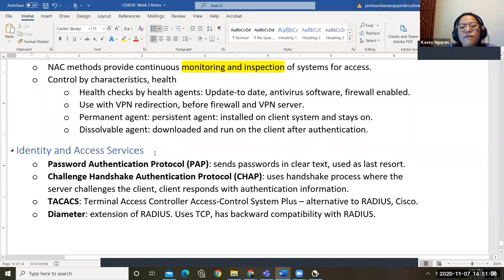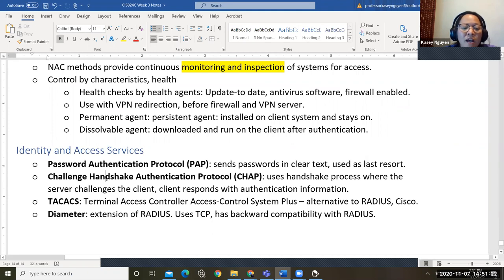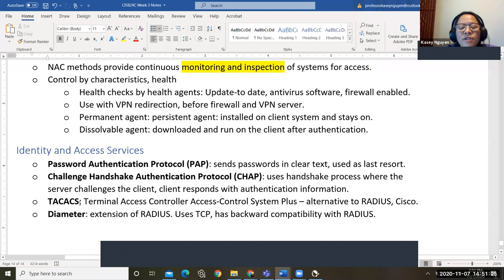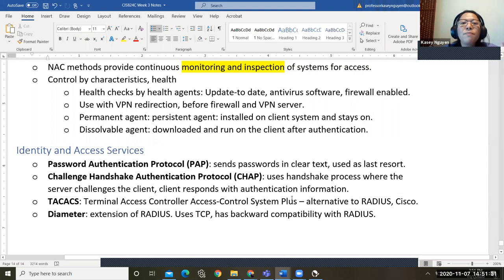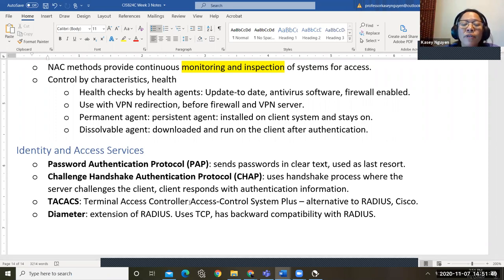For the identity and access services, that comes back to really the control for security. So when you're using PAP, it's password-based authentication, or you can use challenge handshake, which is CHAP, very commonly used in Microsoft. TACACS is often used with RADIUS servers or in terminal-based access, like if you ever go to an airport, train, or companies that use terminal systems, right? You often see that they tie it with access tokens or smart cards for their employees.